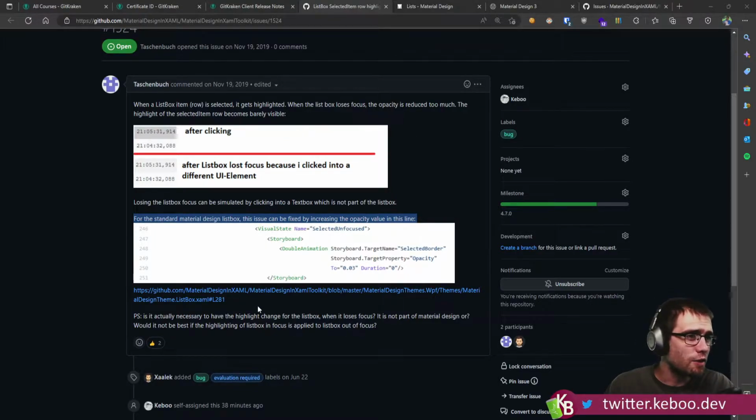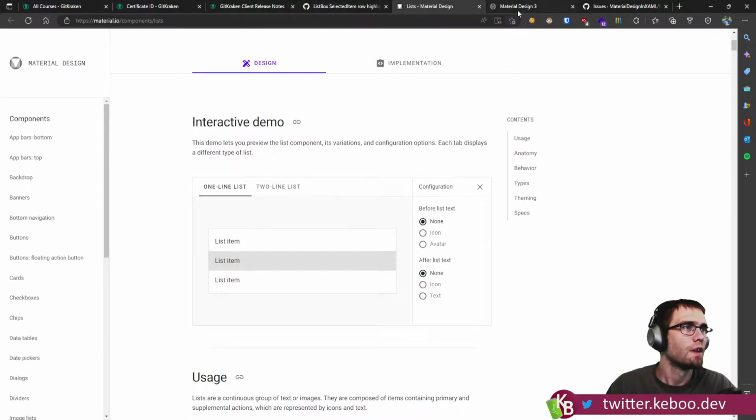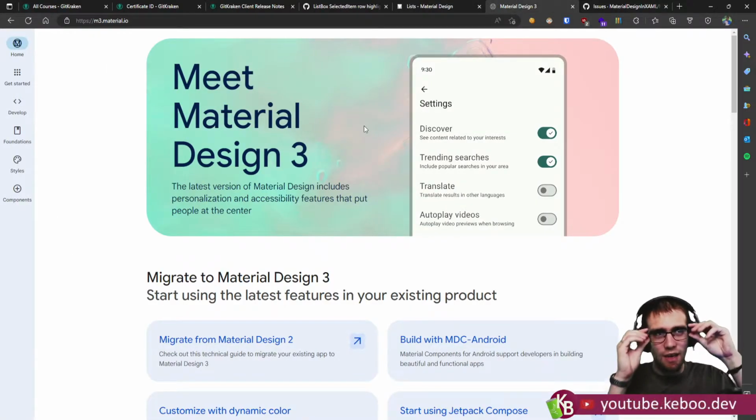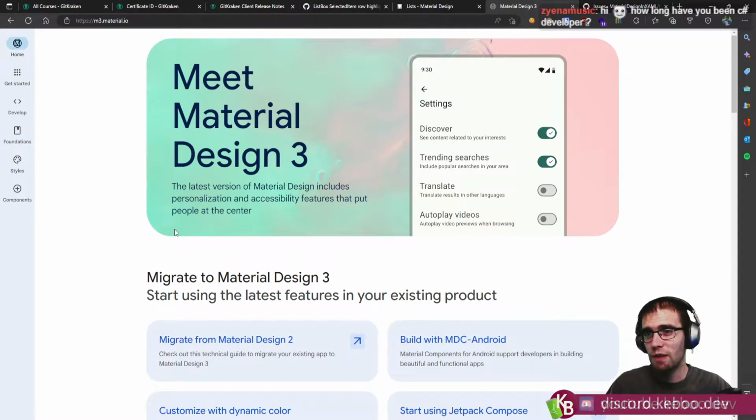So I think what I'm gonna do is dial this up so that it's not nearly as light, I think. So the other thing I did take a quick gander at, there is Material Design 3. And a common question that comes up with the Material Design in XAML library is, hey, is the Material Design 3 stuff ready? Can we use it?